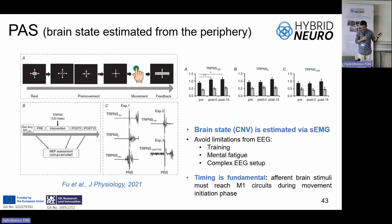So in this case, EMG reaction time was used as a surrogate of the brain states, and the CNV, there's a typo there. So you can avoid limitations of training with EEG, the mental fatigue that maybe you can discuss, on subjects that don't have clear potentials, and the EEG setup.